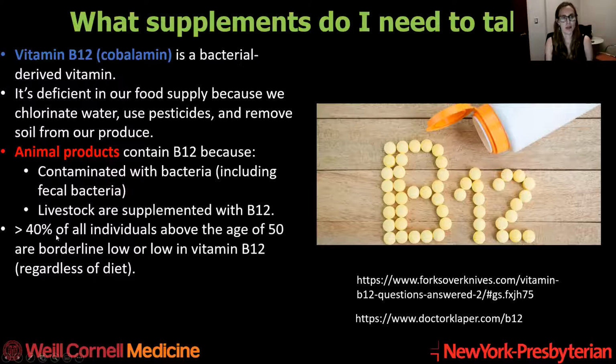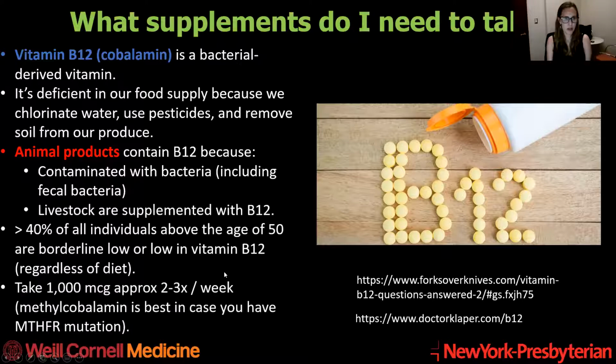And above 40% of all individuals above the age of 50 actually are shown to have lower, borderline low B12 levels. So I think everyone should really be aware of B12, should probably supplement B12. I recommend about 1,000 micrograms 2 to 3 times per week.